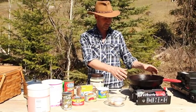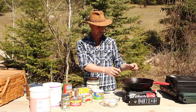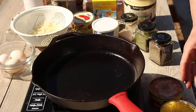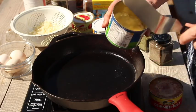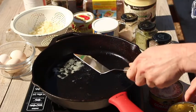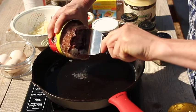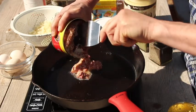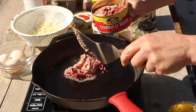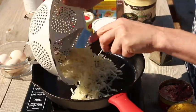To minimize water, cast iron is great, and minimize the number of pots and pans you use, just use one big pan. A great thing about cast iron is that you can clean it without any water. So let's get cooking. We'll add some ghee butter, great for high temperature frying. And now we put in some canned corned beef. We're going to make food for 2 people here, so we'll save some of this canned corned beef for another meal. And we've rehydrated our dehydrated potatoes, so we can add those right now.